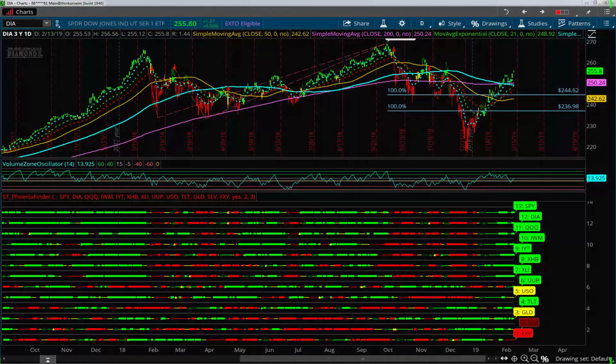How many computers can you install the indicator on? As many as you want. When you buy it, it's yours. Will you be showing us how the fib influences the indicator?